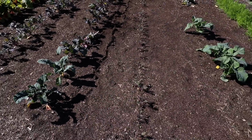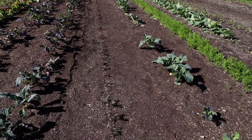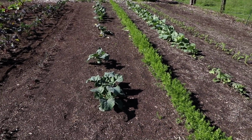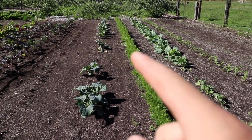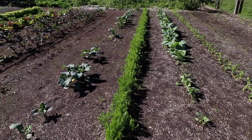I think that's another row of red Russian. Looks like it. I would say this is broccoli from the looks of it. And then these are the cabbages. I think the last video I may have mixed them up. But broccoli, cabbages, now you know. Carrots.